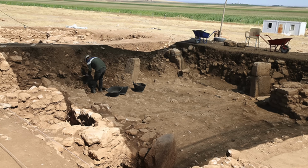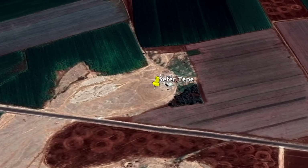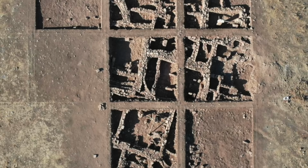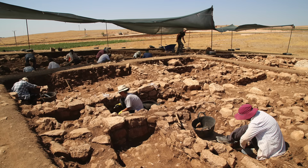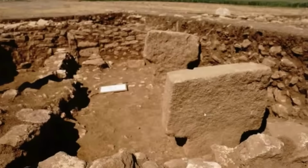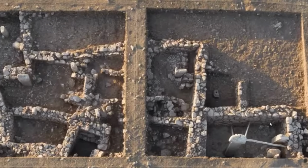Sefer Tepe was only discovered in 2003, a small, broad and shallow mound in the landscape. The settlement was built directly onto the bedrock, having a quadrangular plan and covering an area of 1,000 square metres. Excavations began in 2021, and as of the beginning of 2023, 16 T-pillars have been discovered, all of which were found in situ.